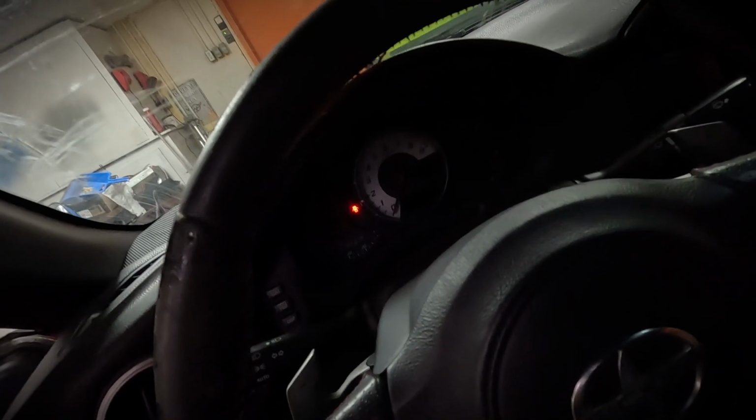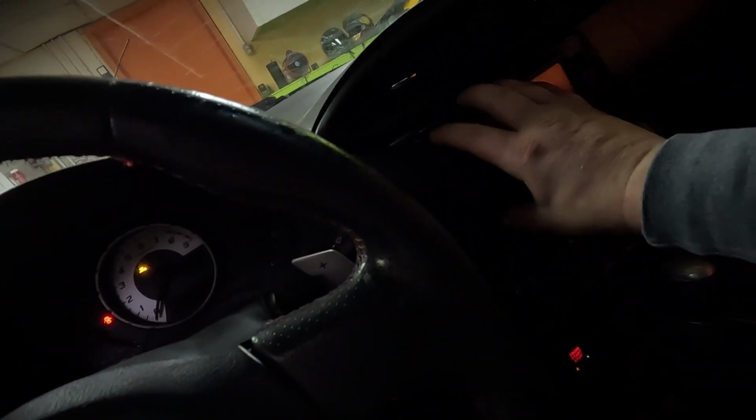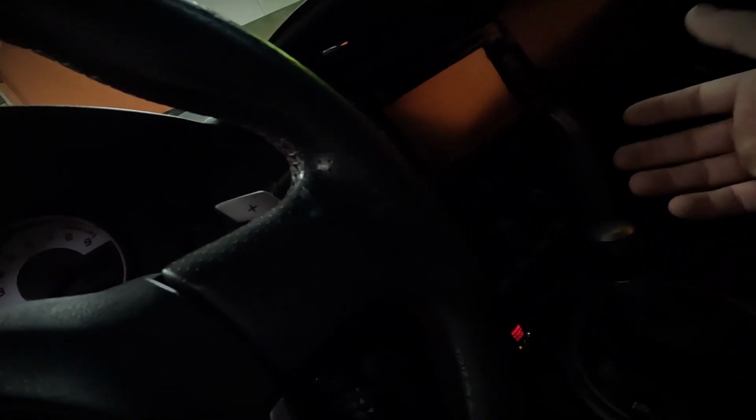Oh, well, it would help if I had the key. I don't have the key, so we're probably not going to get it started. Probably not going to start anyway. Everything in here was in working order. It does have the touchscreen. Not exactly sure what package this was, but it has heated seats. I guess this is your traction control, AC controls, all of that. So as far as in here, it's not in bad shape.